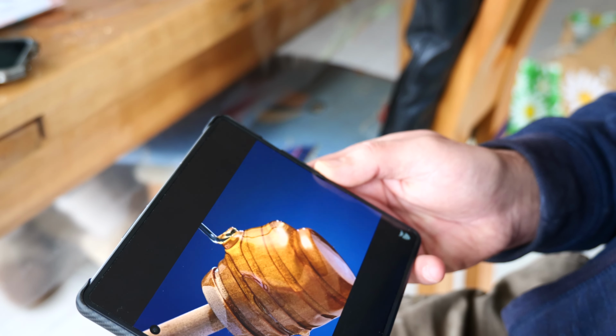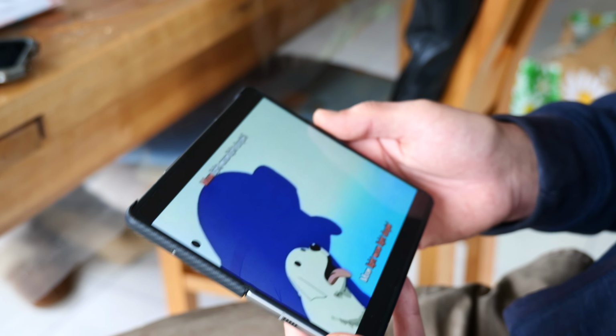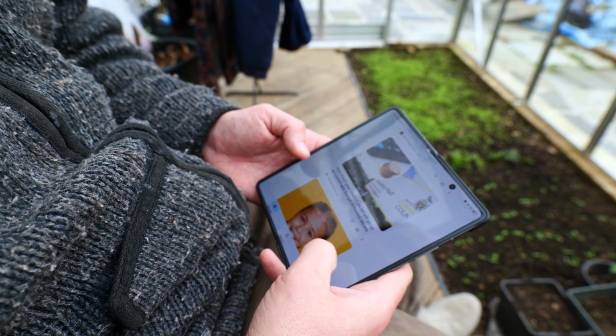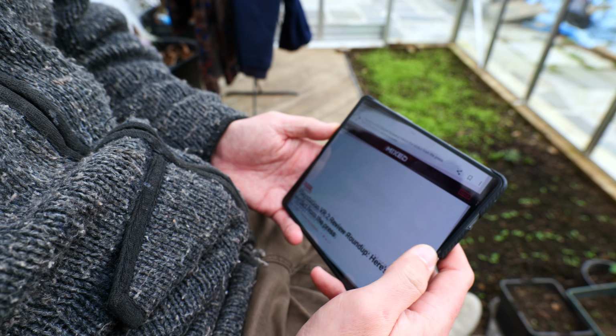However, most YouTube videos, 16:9 content, or even older TV 4:3 formats will take much better advantage of that inner screen. For any kind of web browsing or document reading, it's superb. It's honestly a game changer.